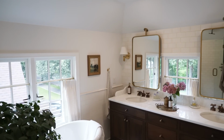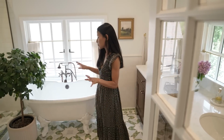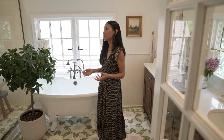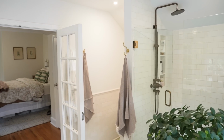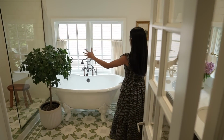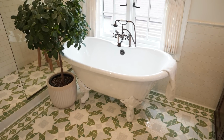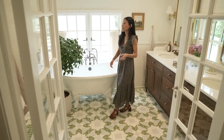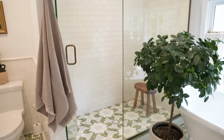When we planned the layout, so my husband and I general contracted out this project, we really just thought carefully about how we wanted to use this space. And I feel so lucky that this is a very nice size for a bathroom, much better than our little small bathroom that we have upstairs. So we knew that the bathtub had to go in front. So when you open up the French door, you were just greeted with this clawfoot tub. And then we have the shower here because there's no windows to that side.